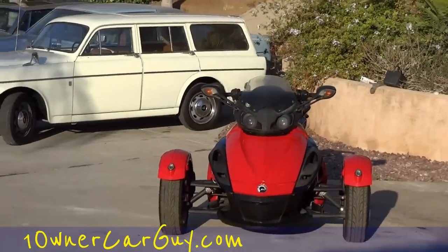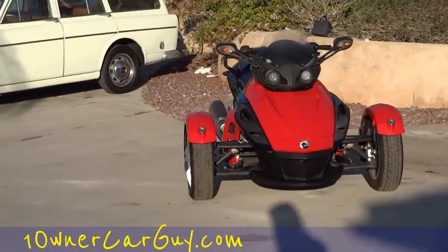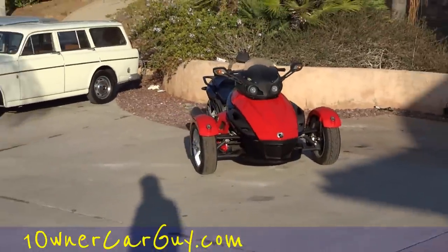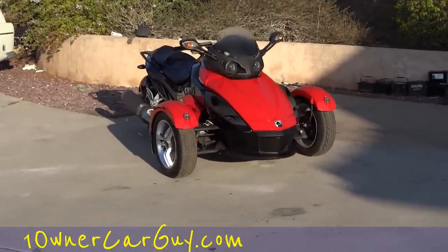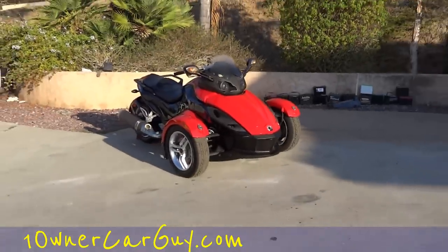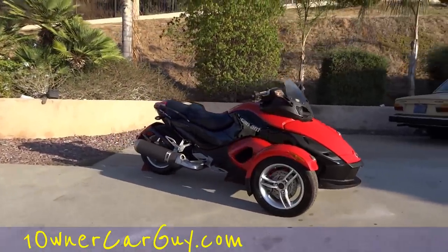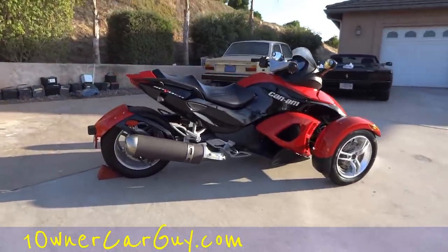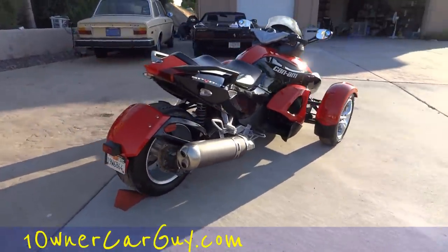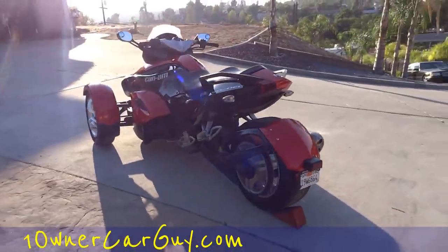What I've got here today is an absolutely beautiful 2009 Bombardier Can-Am Roadster Spyder. It's actually a Can-Am Spyder, and they also call it a Roadster. Awesome little bike, trike. Yeah, I'm all confused on what to call it here. Awesome little machine, though. I'm going to do one time around, then I'll go up close and show you any little details, flaws, and stuff like that.